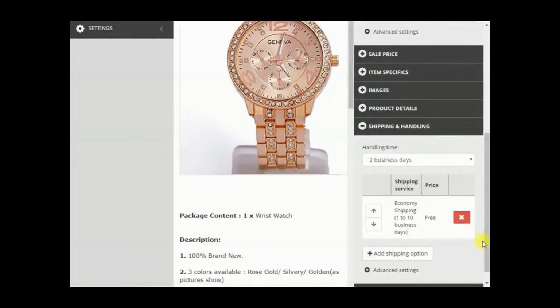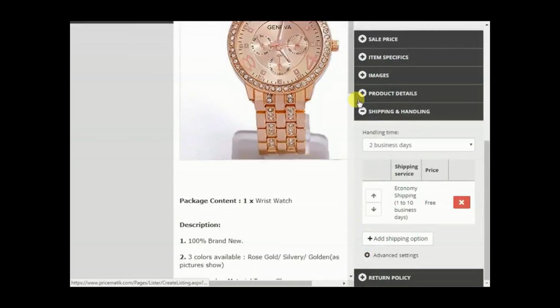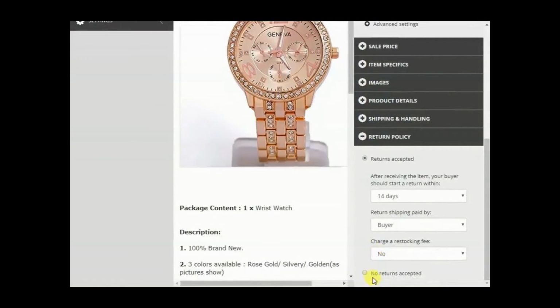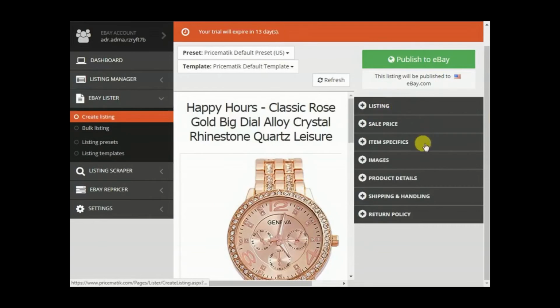And then shipping. I'm just gonna put global shipping as well. And yeah, I'm just gonna do that. And then return policy. I'm just gonna say no returns. I don't know much about this, so I'm just gonna be doing that. And then I think my product is ready to be listed right now. So I'm just gonna say publish to eBay.